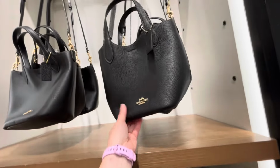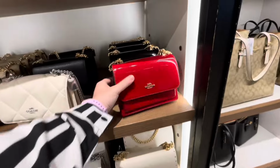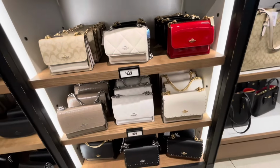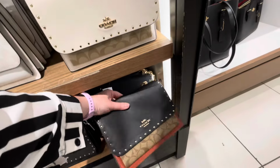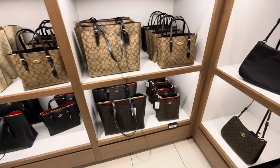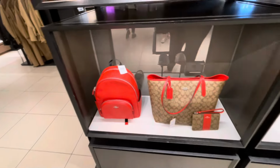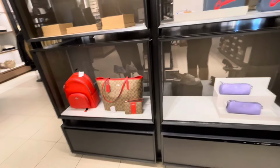And these like little bucket type bags are $1.79. Ooh, this is cute. Patent red. It's kind of a mini. $1.39. $1.79. Alright, let's go to the other side. $4.49. Oh, this is the clearance wall. It is 70% off, I think.